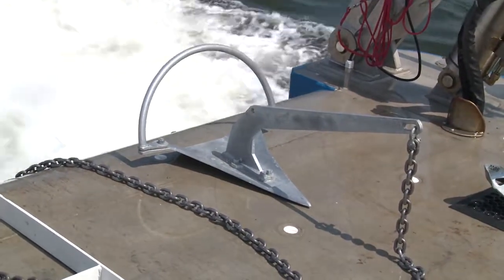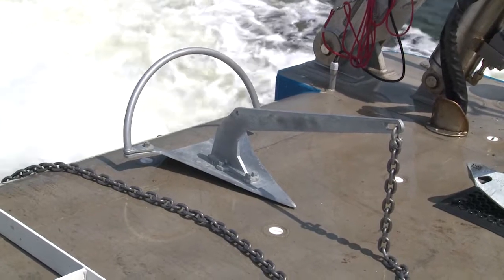So the next test is the Mantis 45. This is a galvanized steel anchor. It is a fixed shank anchor with a hoop on it for stabilization so it rolls upright. One distinctive feature of the Mantis is that it's bolted together, unlike the other galvanized steel anchors, which I think are entirely welded together. This is disassemblable. So if you have a cruising boat, conceivably, you could take it apart and put it below in more compact storage, maybe in the bilge.